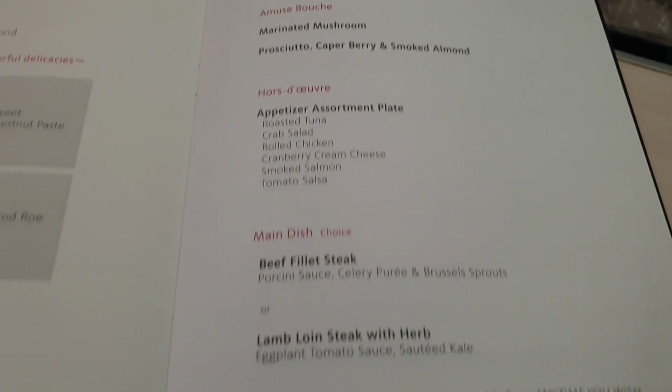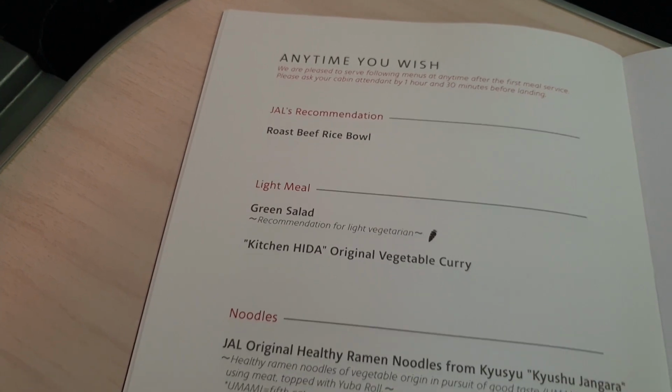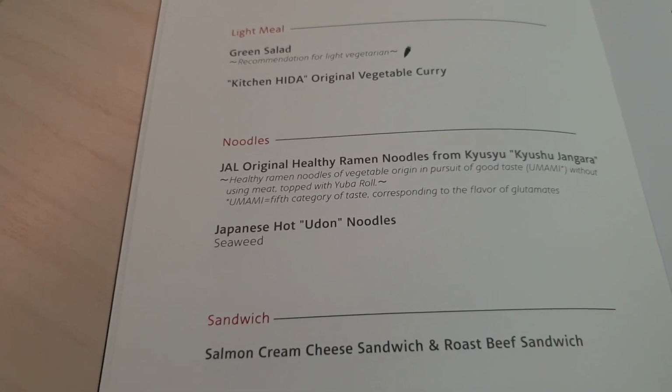After this meal, they have loads of other food options, which you can order anytime. I ended up making a pig of myself, and I had 3 meals during this 9-hour flight. So let's check out the food.